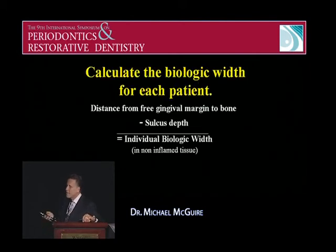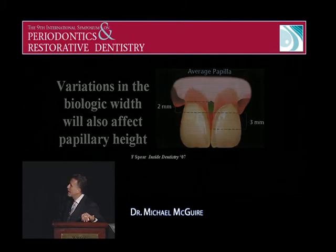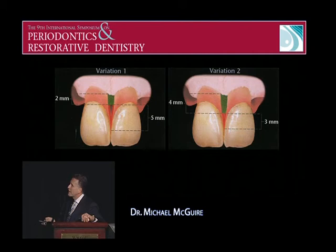And in our practice, we calculate the patient's individual biologic width. After they're anesthetized, I'm going to sound from the free gingival margin to the bone, and subtract the sulcus depth. That's going to give us our individual biologic width. That's important in papillas because variations in the biologic width also affect papillary height. Again, if we have our typical 5 millimeter papilla, on average, it's about a 3 millimeter sulcus depth, about a 2 millimeter biologic width. Well, you can have variations.